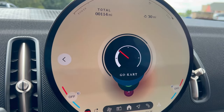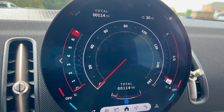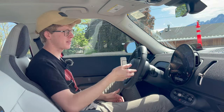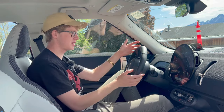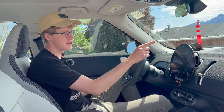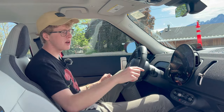Oh, also, there is one more mode that's called Go-Kart. Yes! The go-kart mode is sport mode. So this one actually changes your driving characteristics, more throttle response, more steering feel, that kind of stuff. This is the only mode that I can find that shows your tachometer as well. So this is the mode that you switch into when you want to be serious about your sporty driving.